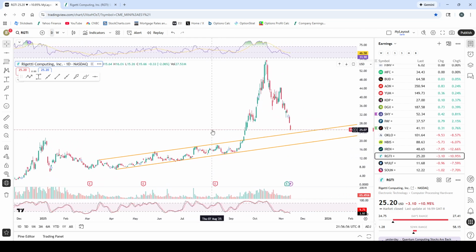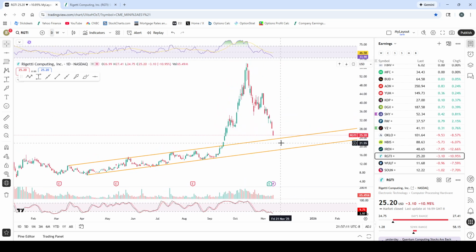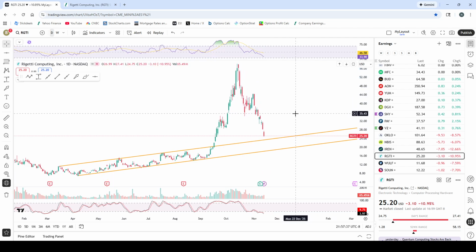All right, now you can see right here about 21, and you see a gap right here. You never know if it will come back and close that gap. But we already came down all the way here from 58. So let's do a quick measurement to 24. That's about 60% within about a month, so about 4 weeks. 60%. All right. So if it gets to 23, 24, well, I expect a bounce as well, at least to 28.